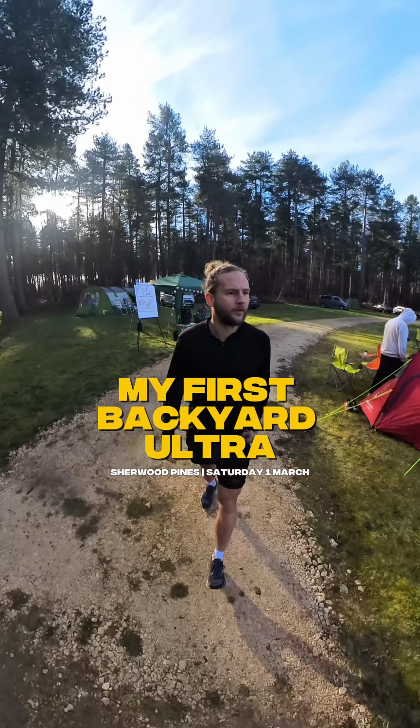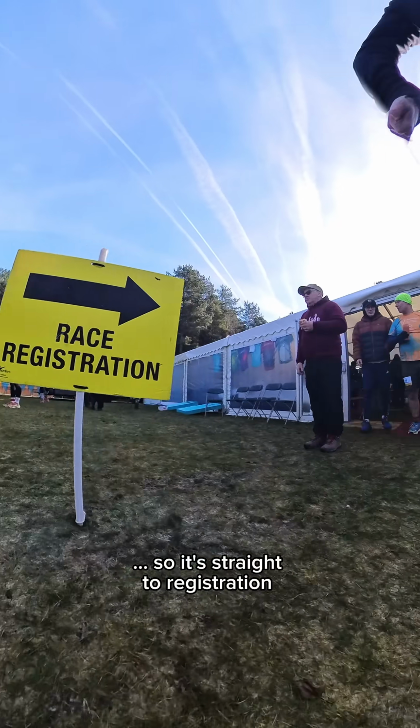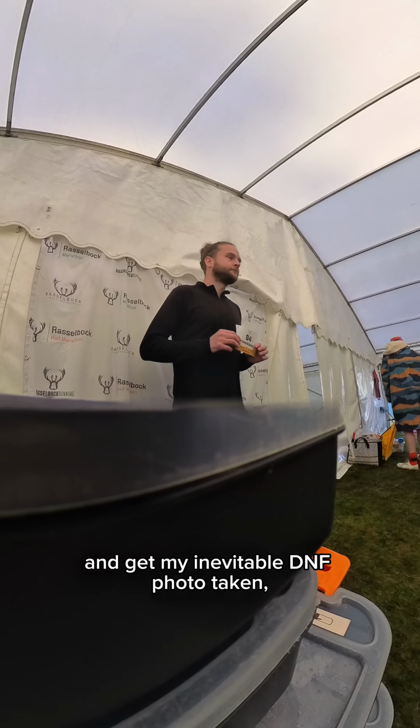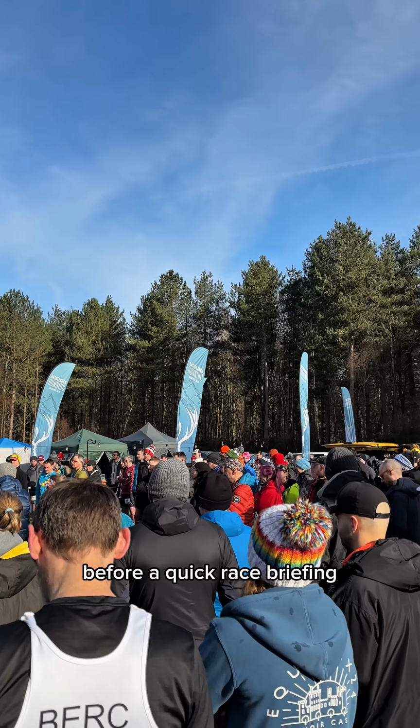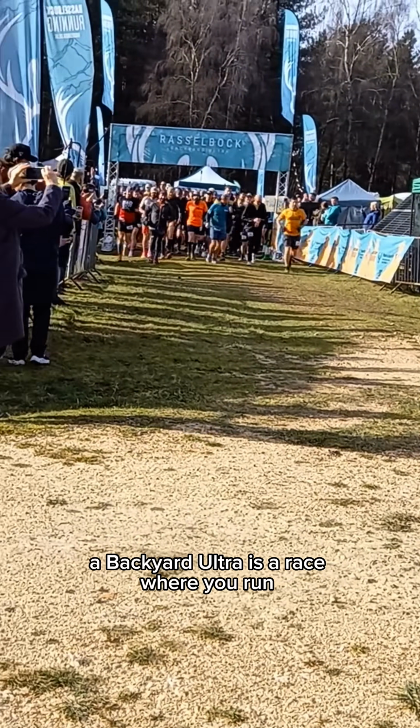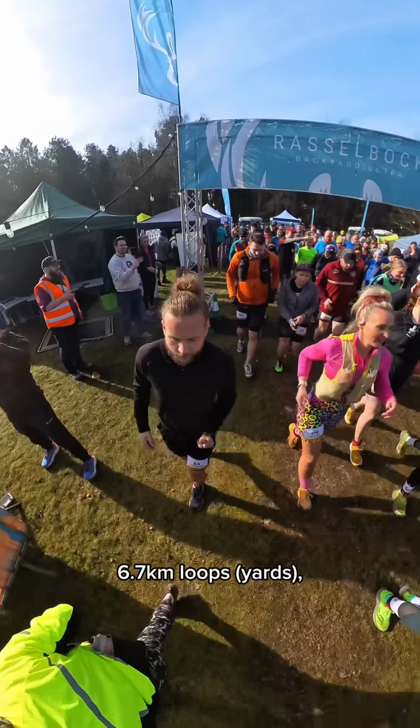My first backyard ultra, and I was late, so it was straight to registration to collect my bib, grab my chip and get my inevitable DNF photo taken before a quick race briefing, and then it was time to get started.